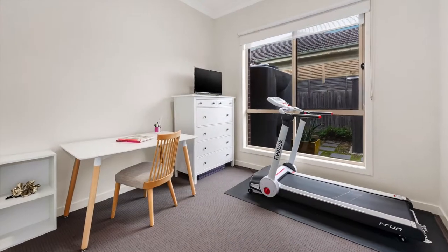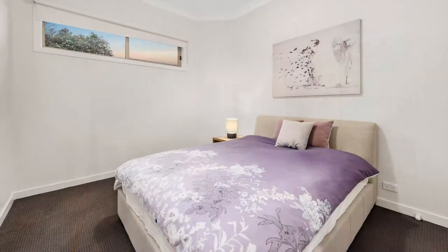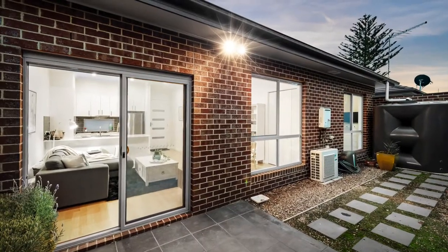bathroom and powder room. Highlights include an alarm, gleaming hardwood floors, ducted heating, split system air conditioning, lofty 3-metre ceilings, Euro laundry, water tank and a remote control garage.